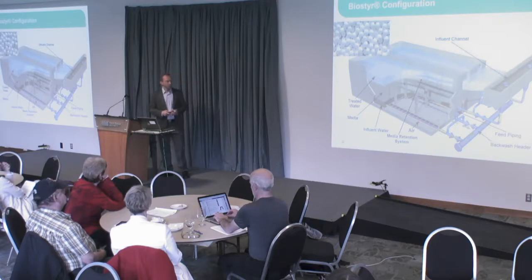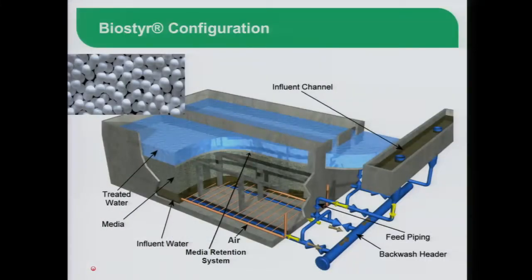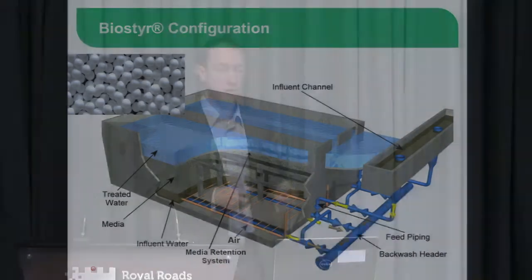The other reason is because, as well as bringing the wastewater into the bottom, you have air, and that's these orange pipes in the diagram. The air and the wastewater rise up through this filter media, and that gives the oxygen a very long time in contact with the microorganisms. So you get very efficient energy transfer, or oxygen transfer, sorry. The treated water rises out of the top, and that gives you a clean environment.